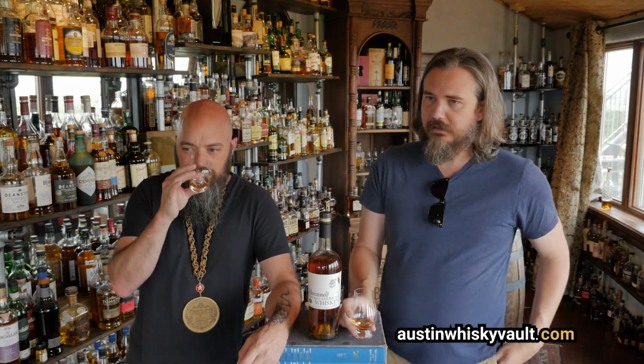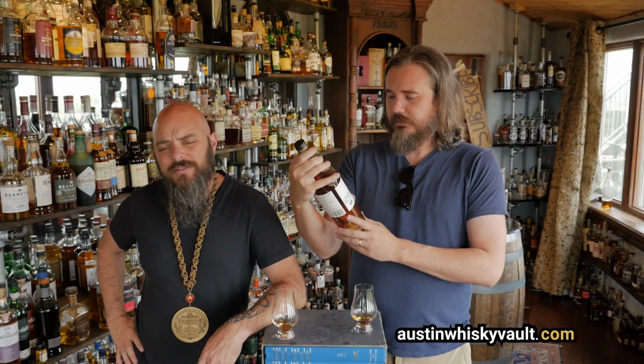Yeah, it does hard candies. The coffee hard candy. Yeah, that's what I'm getting. This is 45.9%. Yeah, that's drinkable as shit, man. It is. It feels almost like... It's a little too sweet, though.